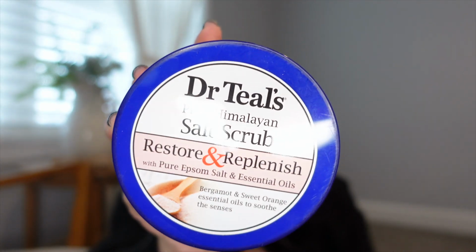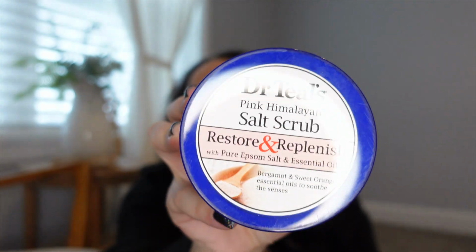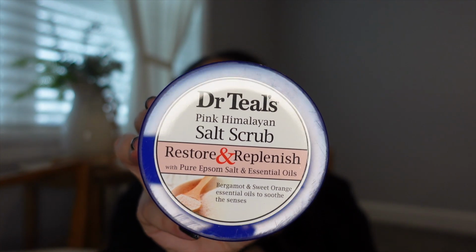So next up, I picked up some Dr. Teal's salt scrub. I've been needing some scrub. My ring light is in the way, sorry guys. But I needed a good sugar scrub, salt scrub. I saw this and I was like, okay, let me pick it up. Now with it being winter here in Michigan, my skin is so dry and it needs help. So I'm excited to use this. I used to make my own sugar scrub, just lately with the kids I don't have the time or the patience, so I decided to pick this up.